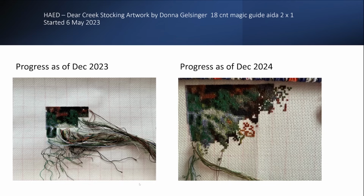But I'm really, she says, happy with the progress that I did get on that. Given that it didn't get that much stitching time, I sort of went big guns with that one. So more than happy with that.